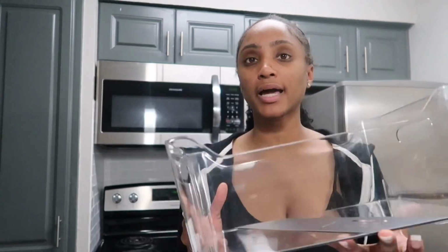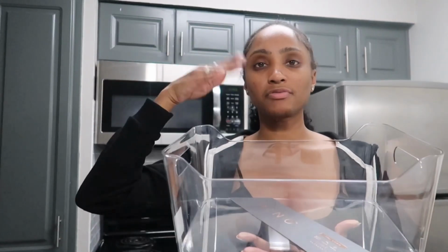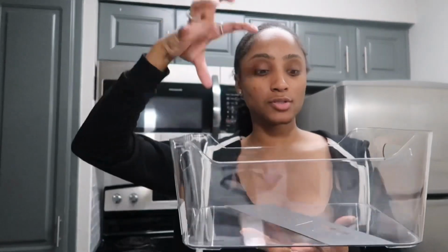Home Goods find. Got these at Target. They were only like $1. This is mainly gonna be for my bathroom. This is where I'm going to put all of my flat irons, hot combs, crimpers, all up in here together.